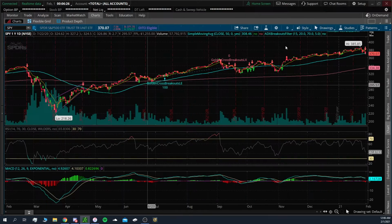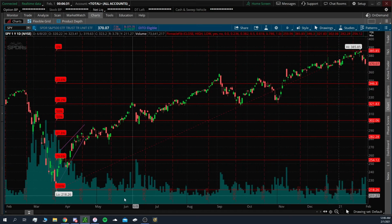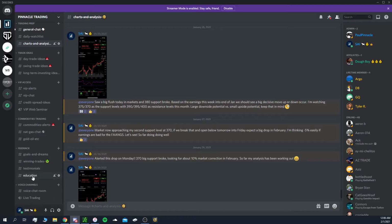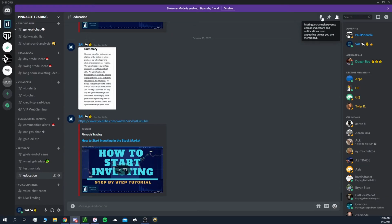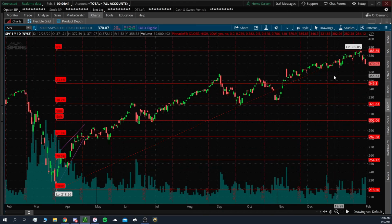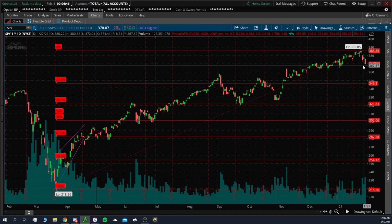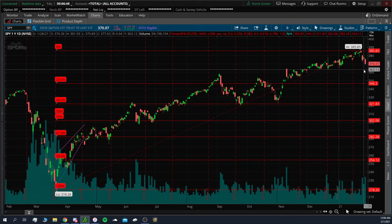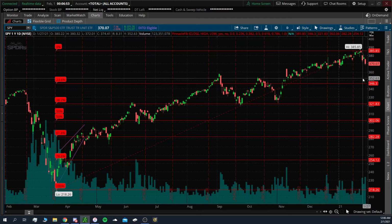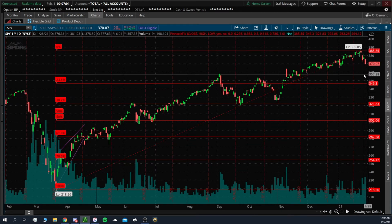So the specific levels I'm looking for on the S&P 500 or the overall market are going to be using Fibonacci. This is free in the chat room. You can head over to the education tab, click on the pinned messages, and you'll see right over there how to set it up. So we can see next support I'm looking at is going to be at 370. I want to see that reject and then keep crossing below and make that a new resistance. And I want to see the 360 level and the 350. So if we don't break the 360 and 350, then most likely the market's going to come back and test these highs at 385.